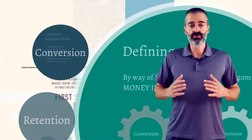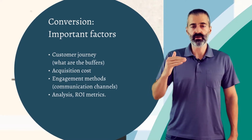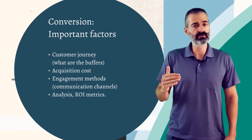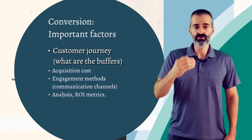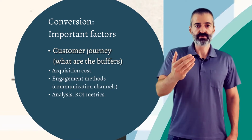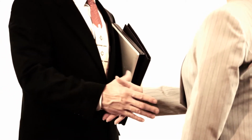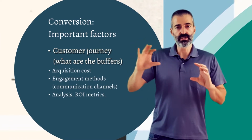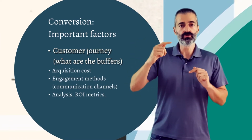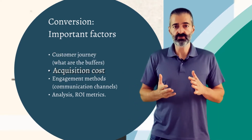So if we look at conversion, what are the important factors that a broker would look at? It is how easy it is for a new potential trader who has hit their website or found them on an app to convert and become an actual trading customer with a broker. What is the customer's journey, and how much friction is there to convert a new lead? Acquisition cost is an important metric with regard to conversion.